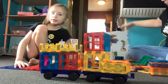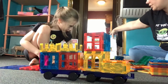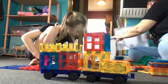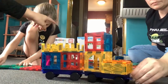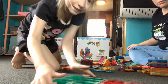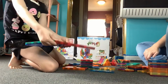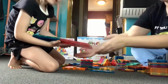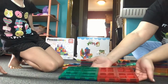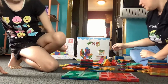You can build a... Wait, if we build a castle, then... I'm trying to do there's a different one. Yeah, let's do it. We need windows. Ta-da! I finished my train track. We got these. Is that pretty cool? Red on red. Yes. Okay.